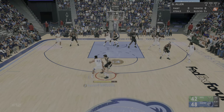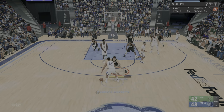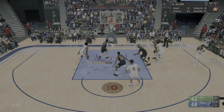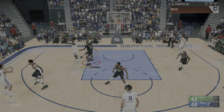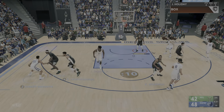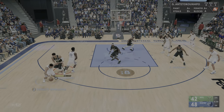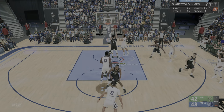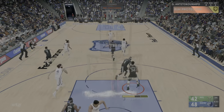Just five on the clock. Here's the three. And with an out-of-this-world wingspan, Giannis can simply lock up just about anyone on the defensive end. First team foul. Here's Bain. Antetokounmpo with the block.